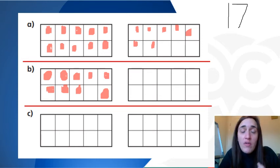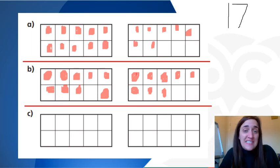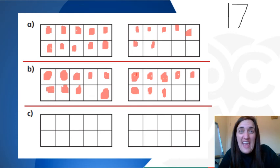So I've got 9 in that 10 frame. So I need to count on from 9 in my second 10 frame to make sure it still makes 17 with my buttons. So I had 9, count on from 9, 10, 11, 12, 13, 14, 15, 16, 17. Even though it looks different to the one above, that's what we want, but we need to make sure there are 17 altogether. So we'll have to count them to make sure. 1, 2, 3, 4, 5, 6, 7, 8, 9, 10, 11, 12, 13, 14, 15, 16, 17. Brilliant, I've got 17 again, but this time I only had 9 in one 10 frame and 8 in the other.